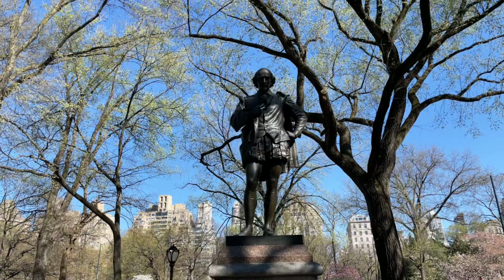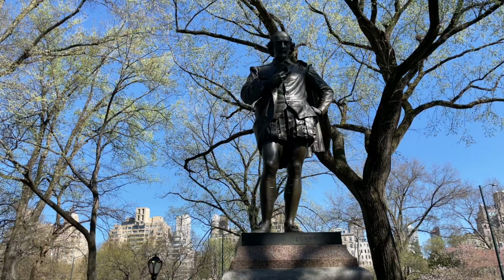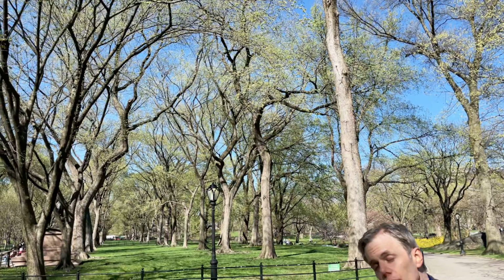This statue was cast by John Quincy Adams Ward back in 1870. So he cast it right as the park was opening. Shakespeare and Central Park are synonymous. In fact, a minute ago when we were by the zoo, I mentioned that beautiful clock, the Delacorte clock. We also have the Delacorte Theater, right in the middle of Central Park. They do free Shakespeare in the park every summer.